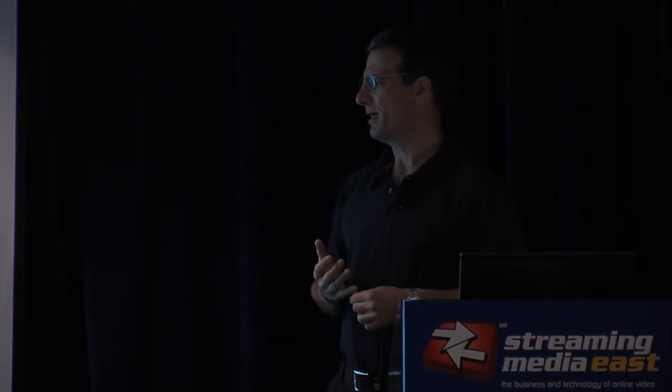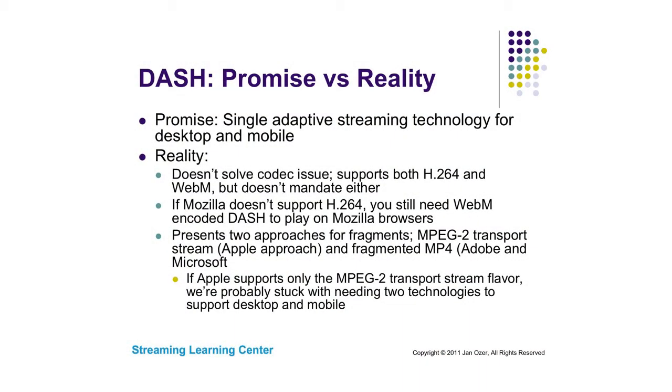There's also two approaches for how they fragment the files. There's the MPEG-2 transport stream approach, which is kind of what Apple does today, and there's the fragmented MPEG-4 approach that Adobe and Microsoft promote. So a lot hinges on what Apple does. If Apple says, well, we're going to support Dash, but we're only going to use the MPEG-2 transport stream because that's what we use already, and Adobe says, well, we're going to support Dash in the Flash player, but we're only going to support the fragmented MPEG-4 format, then again, you're left with having to produce two sets of files and two sets of container formats to reach the two target markets.